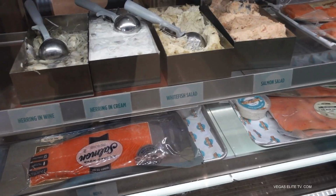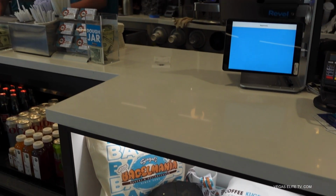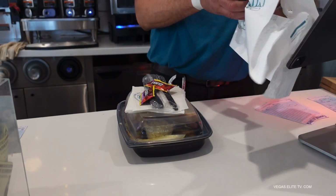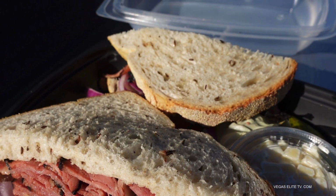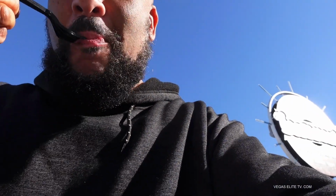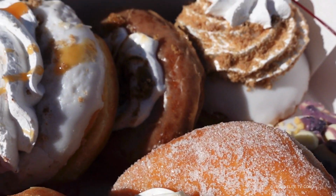I'm here for their kosher pastrami sandwich. And their pastrami sandwich is so good. I think the most important thing that you can do at a restaurant is have fresh ingredients. And this pastrami sandwich is the best pastrami sandwich in Las Vegas, hands down. So with my combo, I got their macaroni salad. Very good. You gotta leave your diet at the door coming here. I had to do it.